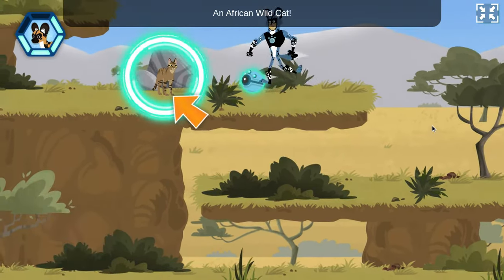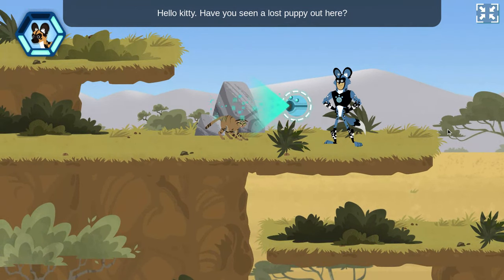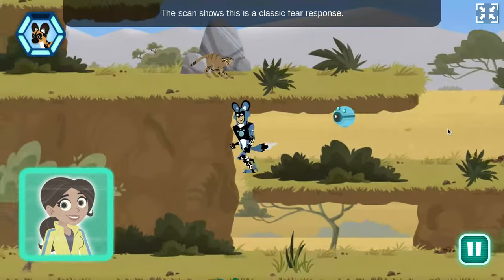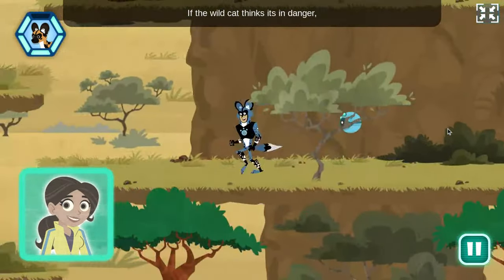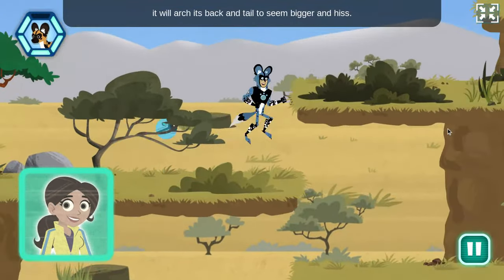An African wildcat. Hello, kitty. Have you seen a lost puppy out here? The scan shows this is a classic fear response. If the wildcat thinks it's in danger, it will arch its back and tail to seem bigger and hiss.